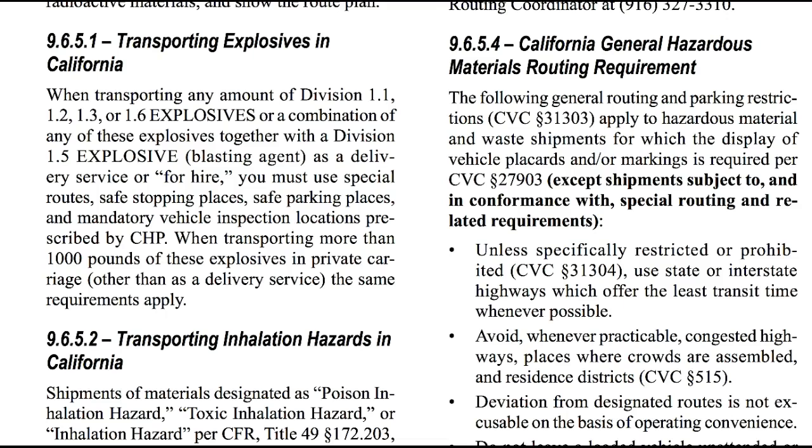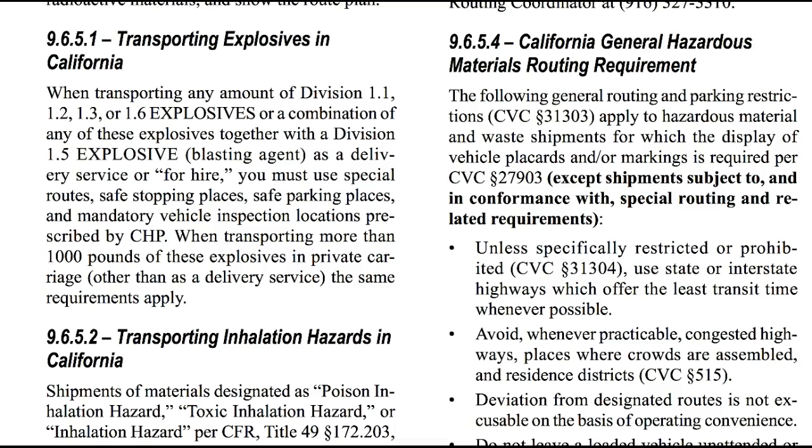Now, transporting explosives in California. When transporting any amount of Division 1.1, 1.2, 1.3, or 1.6 explosives, or combination of any of the explosives together with Division 1.5 explosives, as a delivery service for hire, you must use special routes, safe stopping places, safe parking places, and mandatory vehicle inspection locations prescribed by the CHP. And when transporting more than 1,000 pounds of this explosive in private carriage, the same requirements apply.